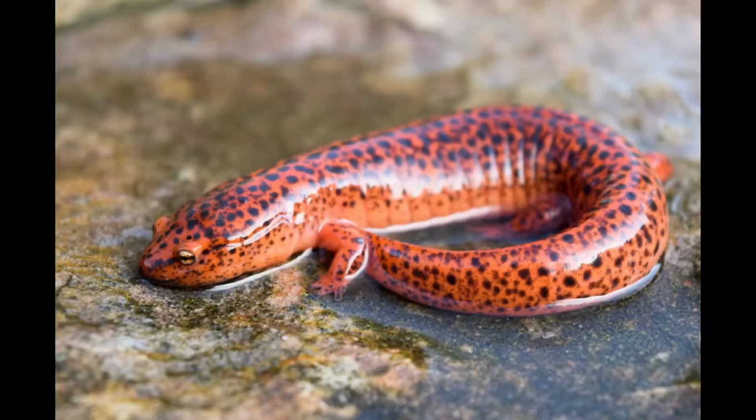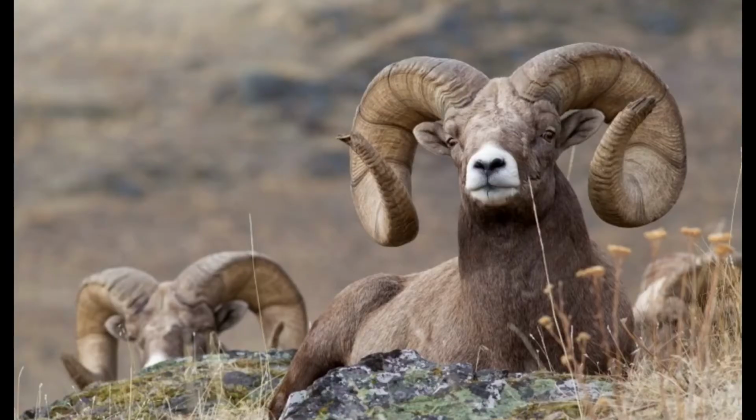Since I like to work with animals and nature, I decided to look up a bunch of animals that are somewhat associated with the element of fire. I narrowed it down to four choices, which I have written down here: red salamander, fox, ram/bighorn sheep, and a fire ant, of course.